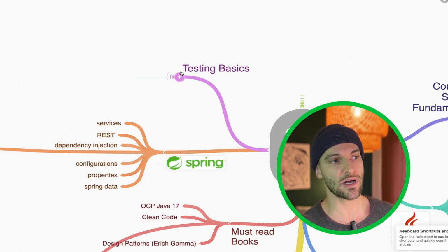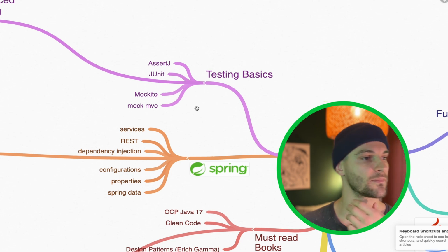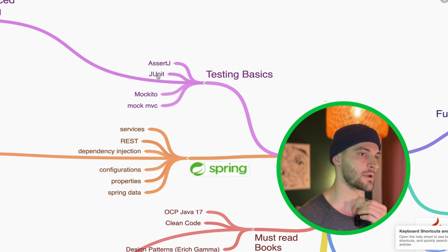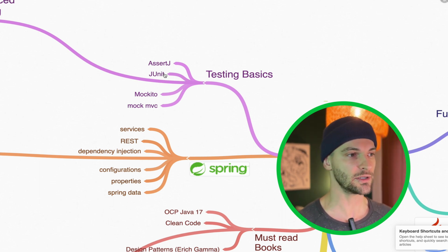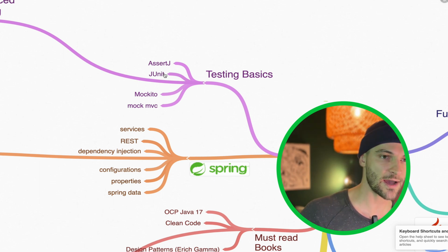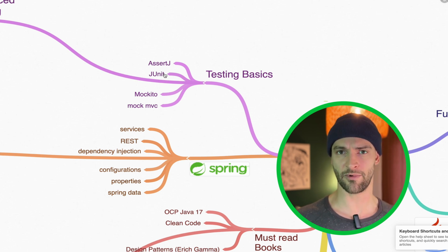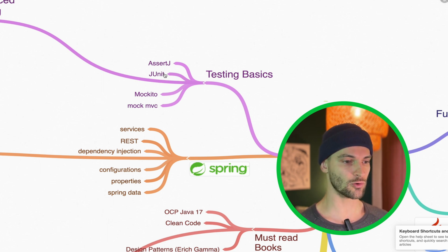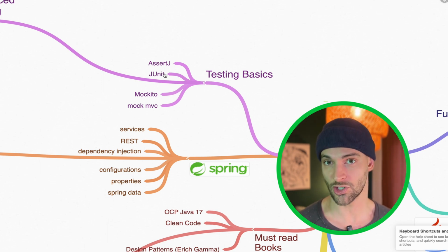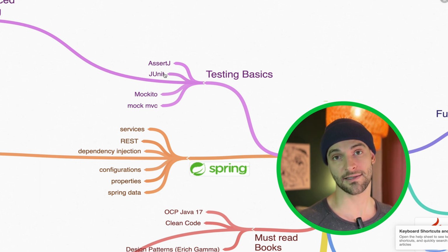So besides that, you have testing basics, because you need to know how to test your software to make sure that it's working properly. So what I added here is a few tools that you're going to be using. The main tool, of course, is JUnit. Right now we're at the JUnit 5 version, and JUnit is the base for writing unit tests for your code. Together with JUnit, I suggest using an assertion library such as AssertJ. AssertJ is a library that will allow you to fluently express your assertions. It's really easy to write assertions using that library, and it makes your tests way more expressive.